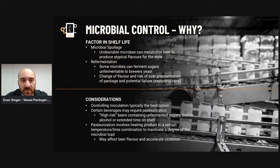There are microbes that can metabolize parts of beer to produce atypical, undesirable flavors for the style. A Brett contamination in a beer that is not supposed to have Brett will totally change the flavor, and whether or not it's pleasant or unpleasant, it won't be what you intended to put out to market.